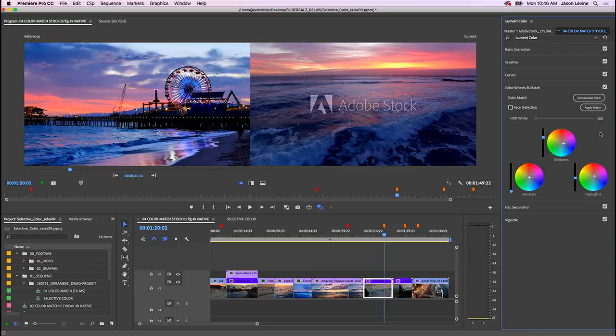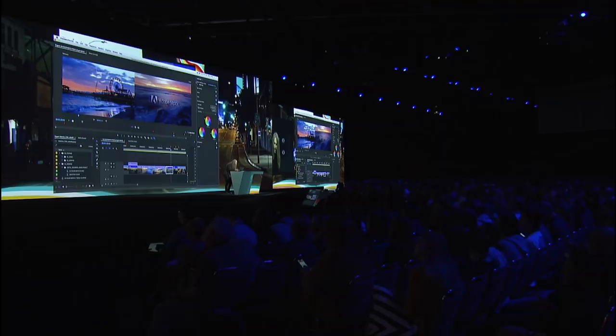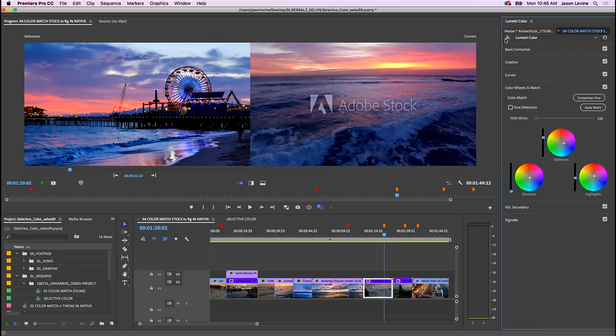I can simply go to Color Wheels and Match. I can click on Apply Match. Sensei analyzes my reference and instantly matches the color. Yes! Before! After! Terrible. They can't all be winning singing notes. But your matches can be winning.